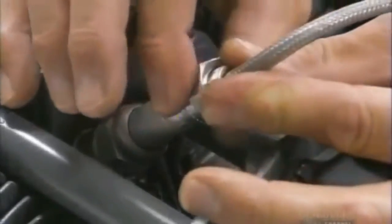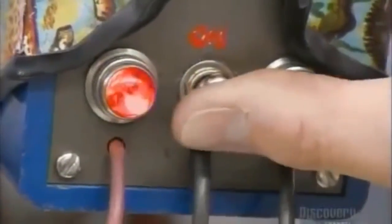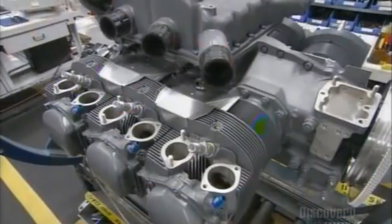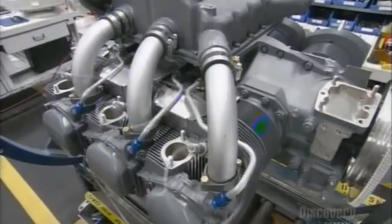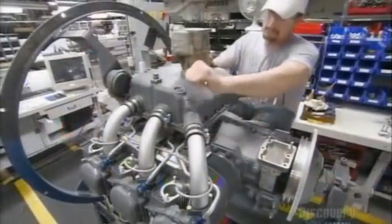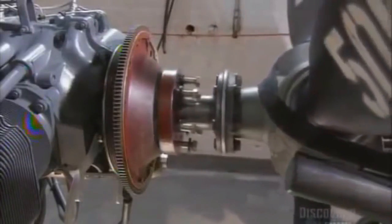He attaches the spark plug wires from the magneto to the spark plugs, then verifies the engine timing. Next come the heat shields, the intake pipes, all the spark plug connections and drain tubes, and finally a fuel injector. An operator then attaches a testing propeller to the engine to keep it cool during testing.